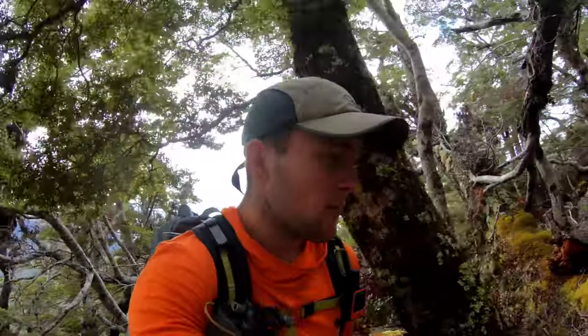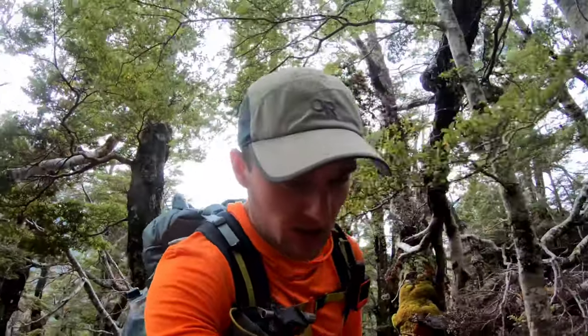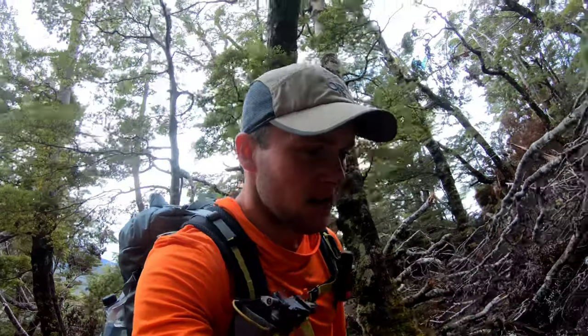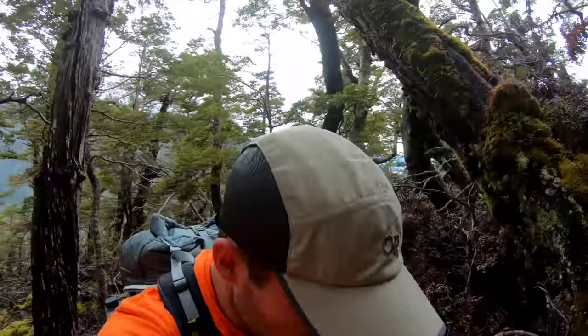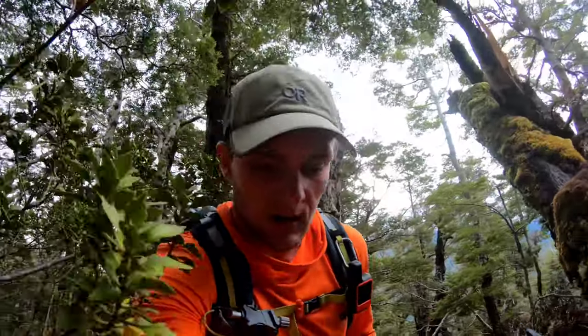We'll get a better view of it soon. Still clambering up through the bush. But yeah, that was an interesting experience. The bush is fine, like it's not really thick. But yeah, I did manage to get a little bit bluffed out there.